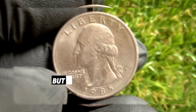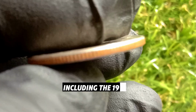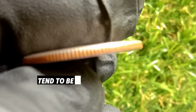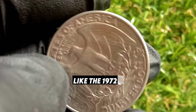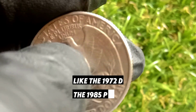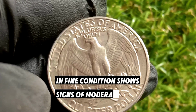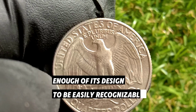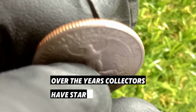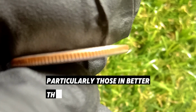lot. But it's worth noting that coins from the 1980s, including the 1985 P, tend to be more scarce in higher grade conditions. Like the 1972 D, the 1985 P Washington Quarter, in fine condition, shows signs of moderate wear, but it retains enough of its design to be easily recognizable. Over the years, collectors have started to pay more attention to these coins, particularly those in better than average condition.